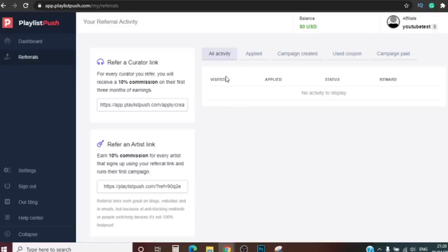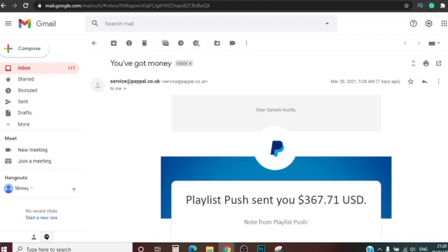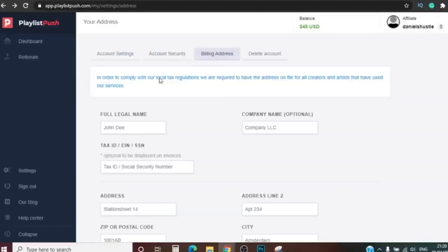But if you don't have money to pay to get listeners on your Spotify playlist, what you can actually do right now is use this thing right here. And I'm going to show you guys a sneak peek of my own personal account, the account I actually use to make this money right here. Here is my affiliate account. You can see it says affiliate right here, Daniel Sozo, right? And here it says account settings, account security, billing address, and all that stuff, right?